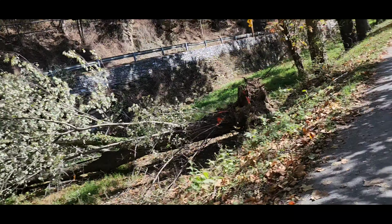Okay, here's where I'm at now, Point of Rocks, 48.2. Right there at the top of the map, right up here.